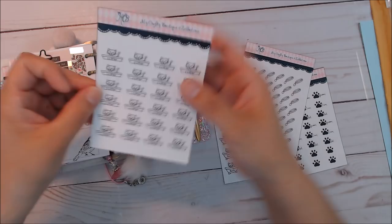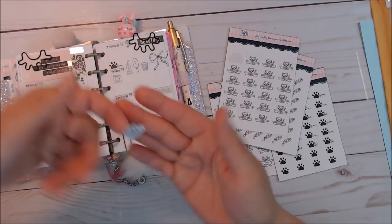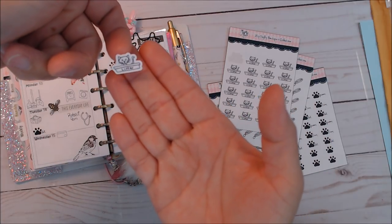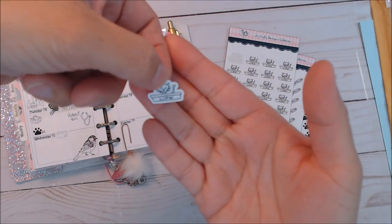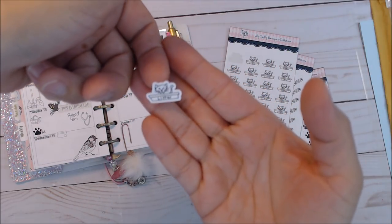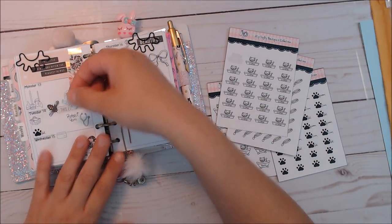And then my husband, actually I need to use this, he just changed her litter box too. So, look at how cute these are. They do have a white border around it, and the cat has a worried look on their face. Same with this one. That's today.